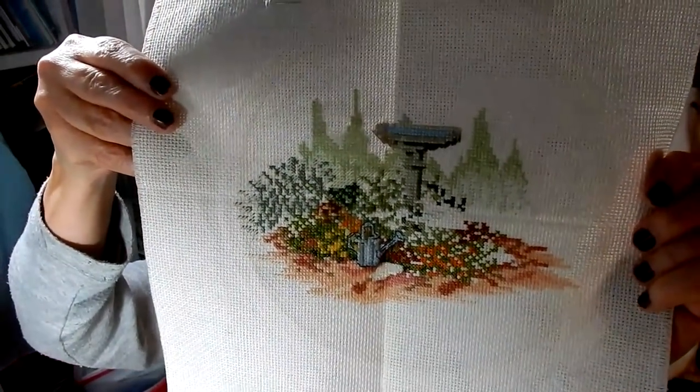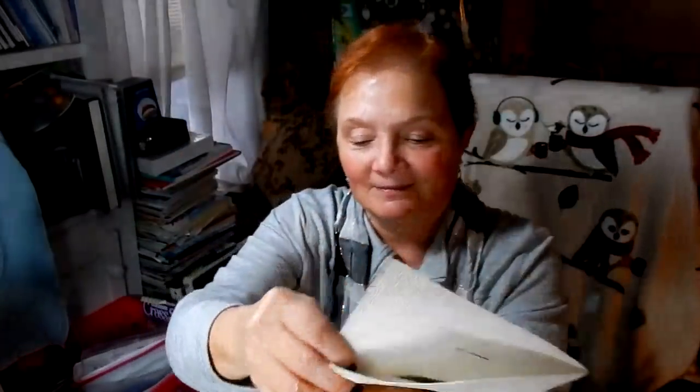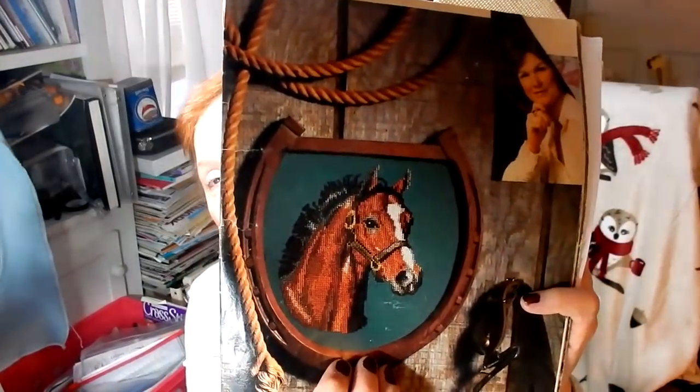And that's how far I am on that. I know, say, Kelly, just finish it. Just finish it. Out of this magazine, I had already even stitched and fully finished that horse for my daughter. I mean, I don't know what is wrong with me that I can't just finish this. Guess it's just too many other things. Okay, let's see what else is in here.